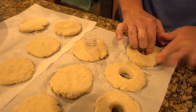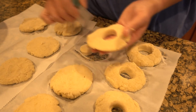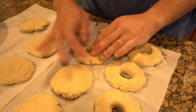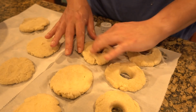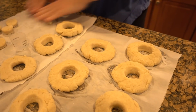So I'll show you, let me fast forward to the end here and show you another option. So I'm just rolling it out like that so it's nice and long and flat and smooth. And then just to make the center the same size, I'm going to take that same medicine cup and wrap it around the cup and connect the ends. And you could be the judge. Which way do you like better?